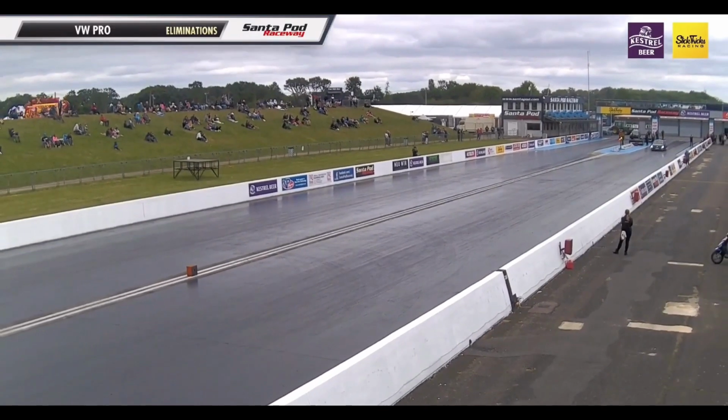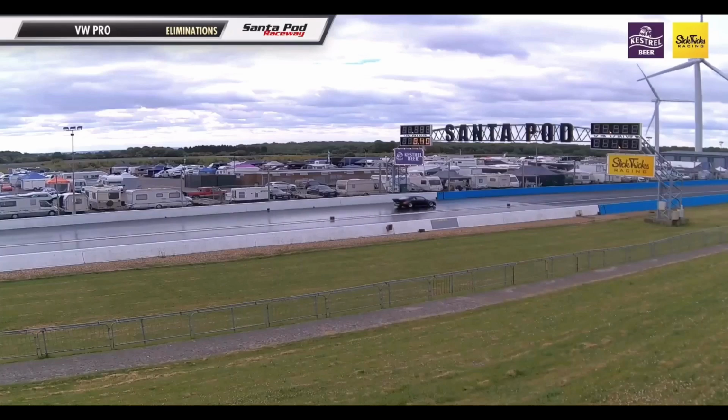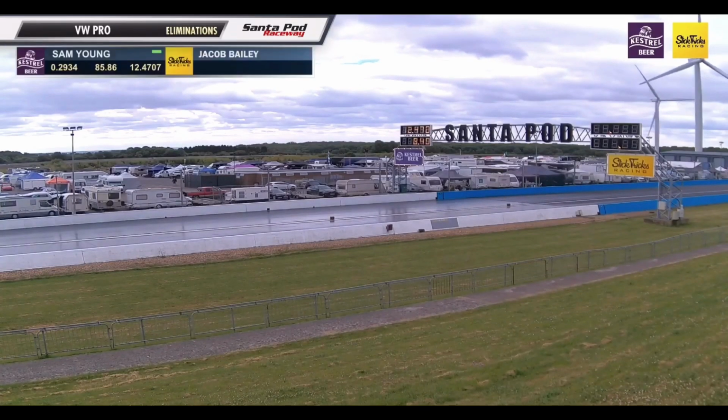Well, blazes the tyres instantly for Sam. Yeah, brake lights on before the finish line. That's his slowest run of the weekend, but it doesn't matter. He's on. He's through into round 2.